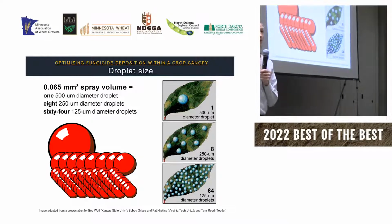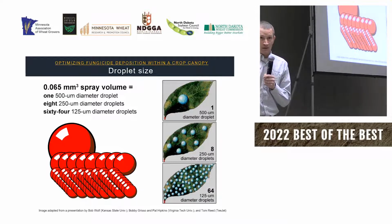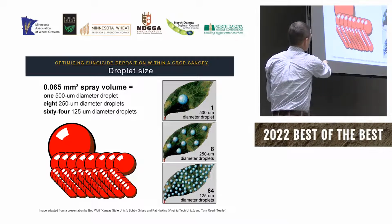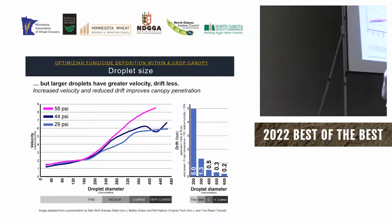And when we use the old contact fungicides, some of you guys are sugar beet or potato growers and you still use some of those. Notice those don't move at all. They just protect whatever they hit. But with local systemic movements, they can compensate.